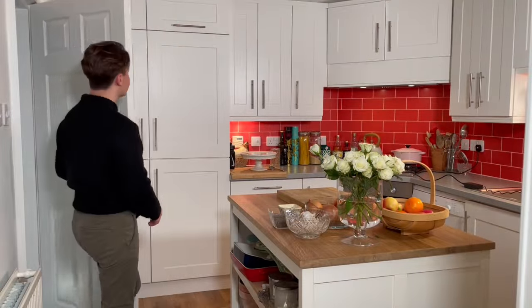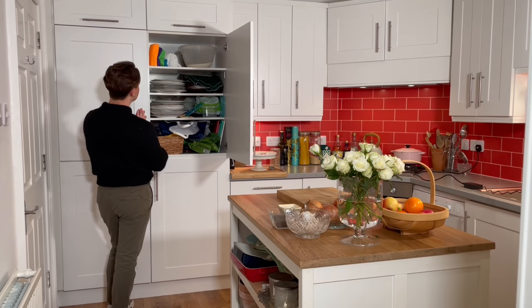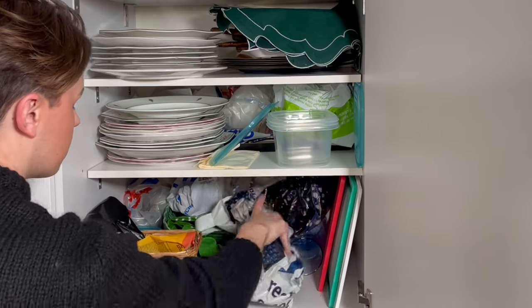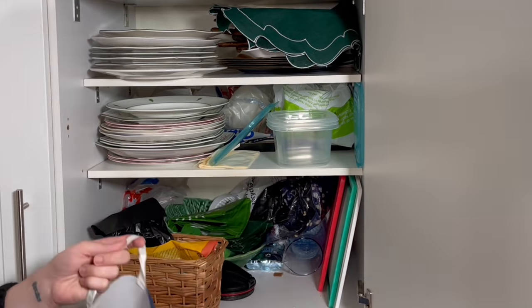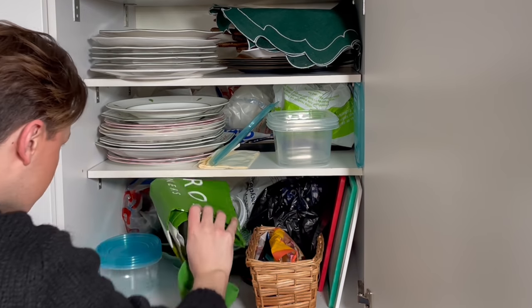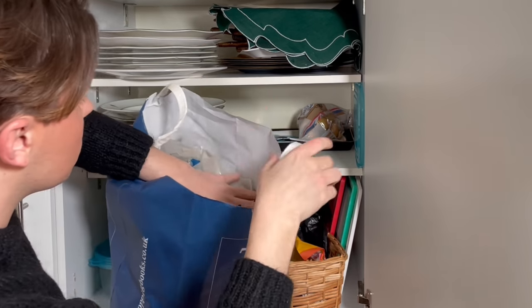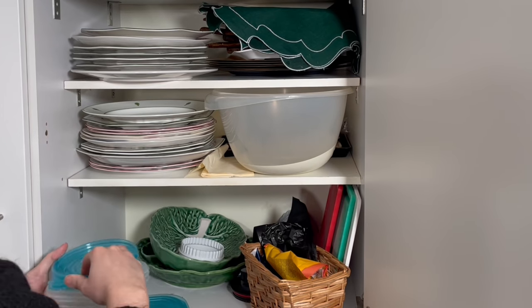Back home, there is a little project I've been meaning to tackle for a while, organising some of my cupboards. It's true that we tend to only share some of the most perfect parts of our lives. I can tell you that although I may appear super organised and tidy, even I sometimes let my cupboards get out of hand. This one has become a kind of dumping ground where I shove everything in when I'm rushing. It's time to sort it out.